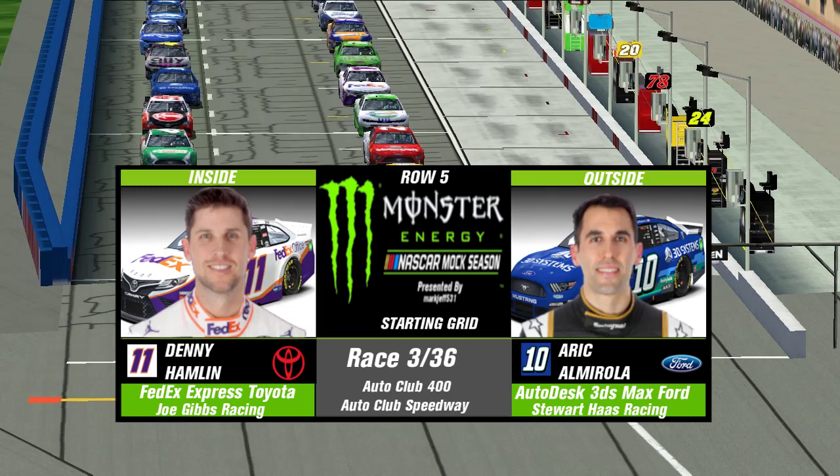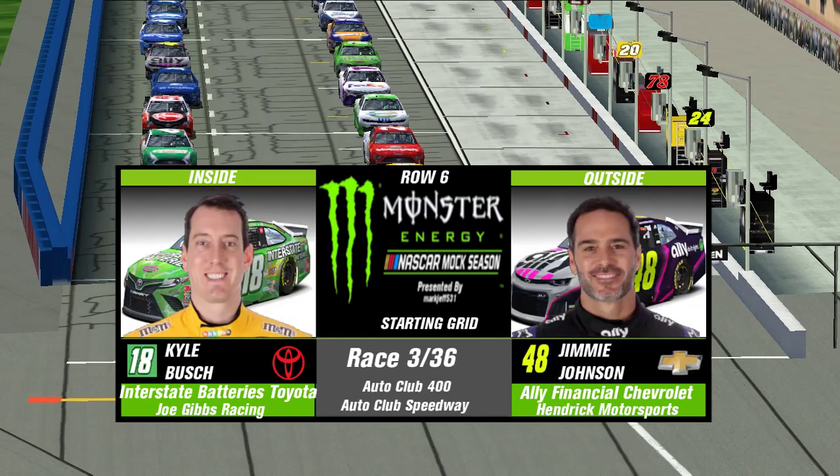Row 5 is Denny Hamlin, who's been close to winning here a couple of times, but yet to succeed, next to Aric Almirola in the 10, rounding out the top 10. Row 6, it is last week's winner, the 18 of Kyle Busch, a 4-time Auto Club winner, next to Jimmy Johnson making one last appearance at his home racetrack.